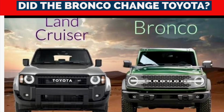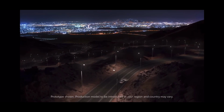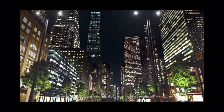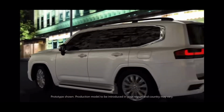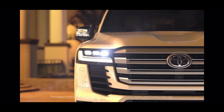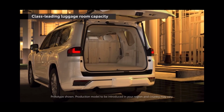A few weeks back, I made a video, Did the Bronco Change Toyota? And the reason I made that video is, as you can see, the Land Cruiser just became so bloated. It became so expensive, it started at almost $90,000, and it just priced itself out of the market. And in America, Toyota stopped selling the Land Cruiser 2 or 3 different times. And one more thing. We lose the best fender badge. No more Sasquatch fender badge.